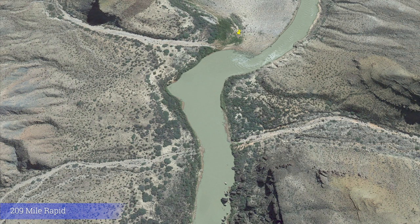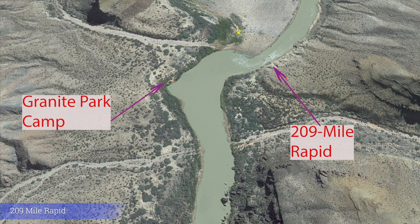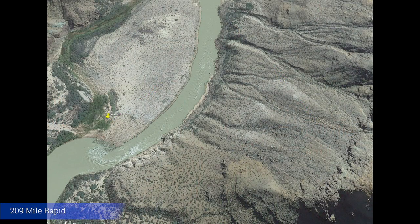and perhaps based on that and the copy of this aerial view that I'll include in my downloadable PDF for you, you'll know where you are. You'll find Granite Park on your left in that big pool. So let's zoom in and look at the details of the rapid.